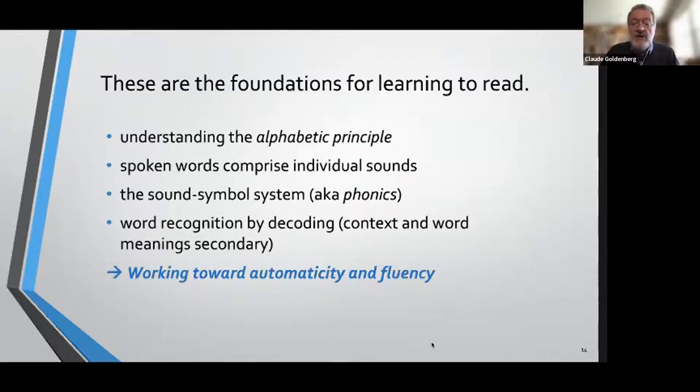Now, these are not sufficient. Many other things must kick in for students to develop as proficient readers. Remember, it's phonology, orthography, and semantics that have to be bound or glued together. But we know that these foundational skills are essential for becoming a reader.